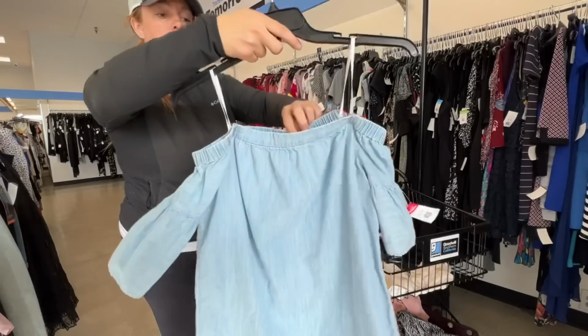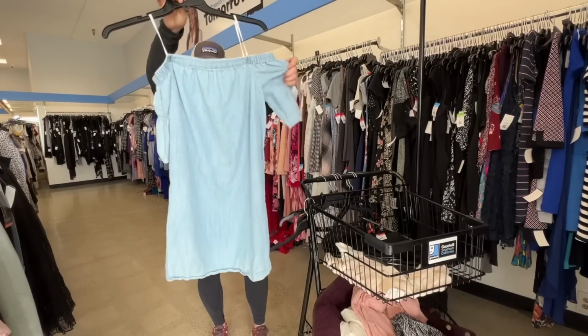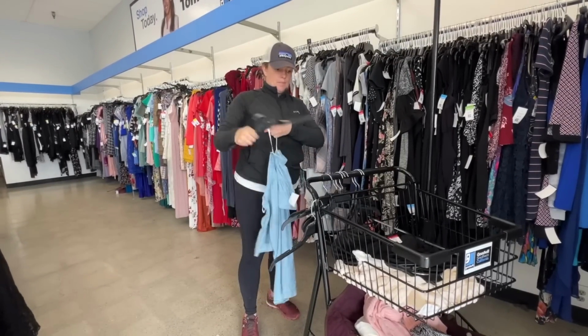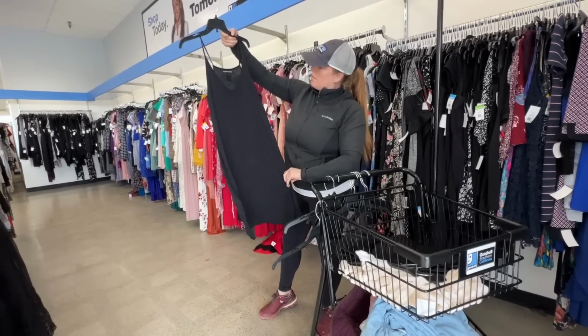It's made well. It's just a little off the shoulder chambray dress. Again, neither of those I would have picked up at full price, but I think they're going to be good little basics to add for spring and summer. And probably both of those will get somewhere between $20 to $25. So not high money makers, but I thought they were cute.